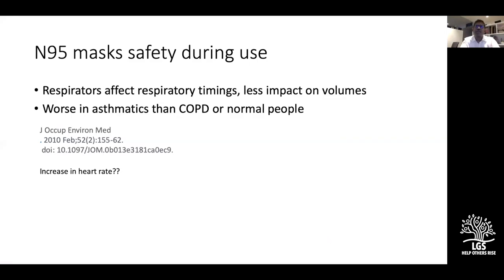Obviously anybody who undergoes a fit test usually undergoes a cardiovascular and a respiratory evaluation. We are not doing that. For healthcare workers with asthma, COPD or lung issues or cardiovascular problems, it is not recommended that you use the N95 masks. Now, respirators affect respiratory timings. They have lesser impact on the respiratory volume. So it is still difficult to breathe through a tightly fitting N95 mask. The effect is worse in asthmatics than COPD or normal people. I did get information about an increase in heart rate when you use the N95 mask, but I was not able to pick up the right reference to share with you. But for people with cardiovascular illness, it is not recommended that you use N95 masks.